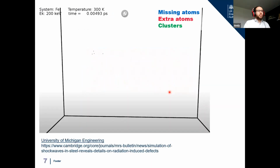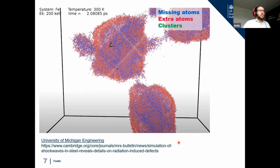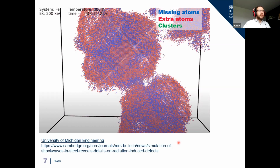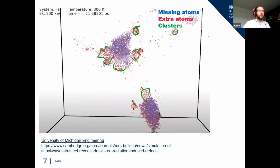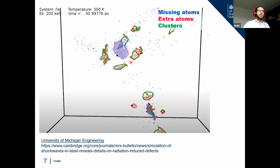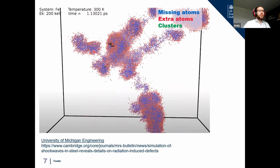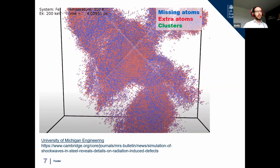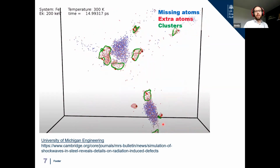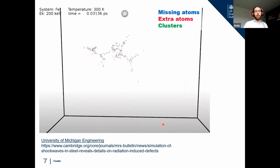And so we can simulate that in a computer, and that's what's going on here, courtesy of the University of Michigan. What's happening here is that there's an impact coming in from the left-hand side, and that is then causing this branched, what we call a cascade of damage. So one atom hitting another, causing a knock-on reaction that displaces a huge number of atoms at its peak. And then as this cools down, you've input a huge amount of energy into the crystal, and this energy gets dissipated as heat.